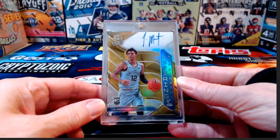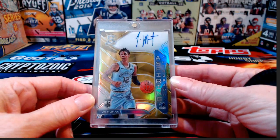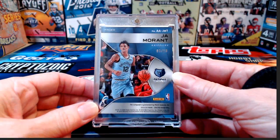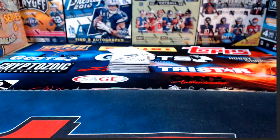That little beauty right there, that is a Ja Morant hard-signed on-card autograph, Memphis Grizzlies, numbered to 10. That's a monstrous hit right there. It's really nice for the Grizzlies.